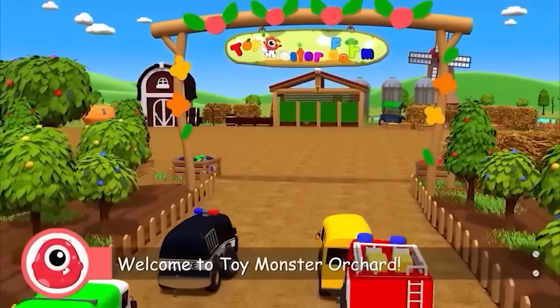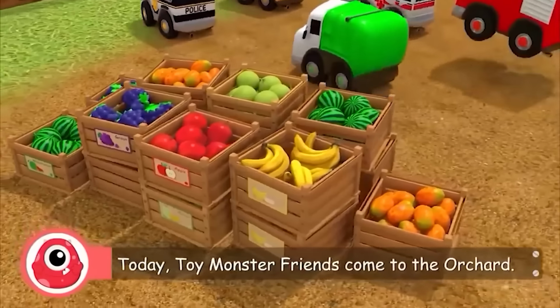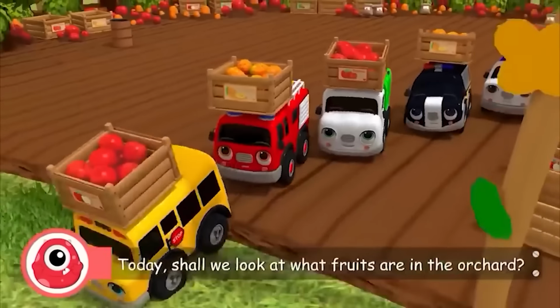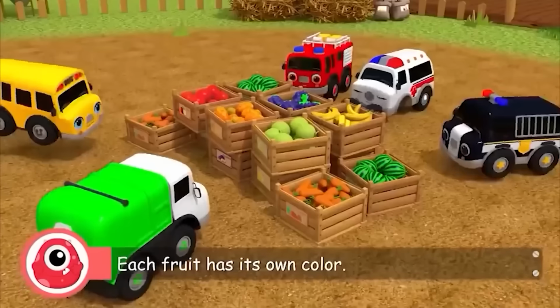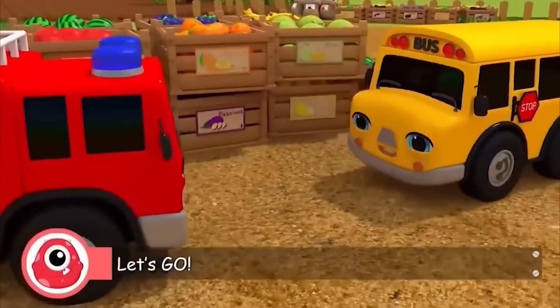Welcome to Toy Monster Orchard. Today, Toy Monster friends come to the orchard. The orchard has a lot of delicious fruits. Today, shall we look at what fruits are in the orchard? Each fruit has its own color. Let's study colors with fruits. Let's go!